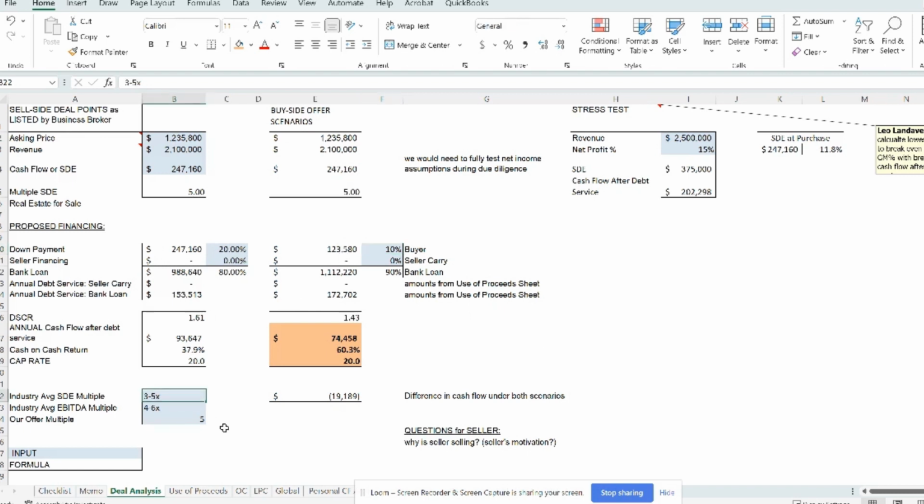now this is when I start looking at pound for pound. If the industry average is 3 to 5 times seller discretionary earnings, and this business is not too big to have an operational manager, this is definitely low on the lower middle market section. So we're gonna say that it's a little on the high end. I don't know why the seller would want 5 times SDE for a business that is doing 2 million. So we're gonna start chipping away.